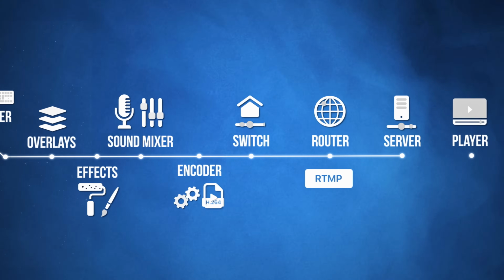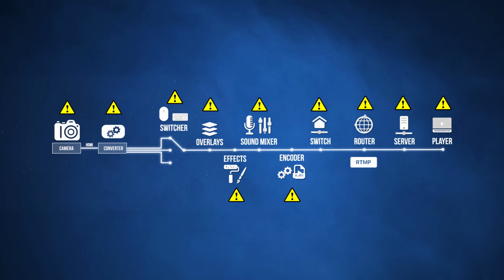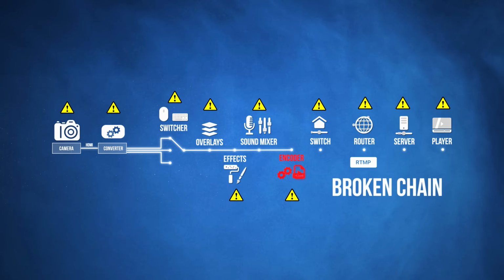We must never forget that on each of these components there is a certain risk of failure. What if any of these fail? Well, your live video could either start buffering, go black, lose audio, which is so annoying, making you fall back on your terrible camera audio, and other things that you don't really want to go through.